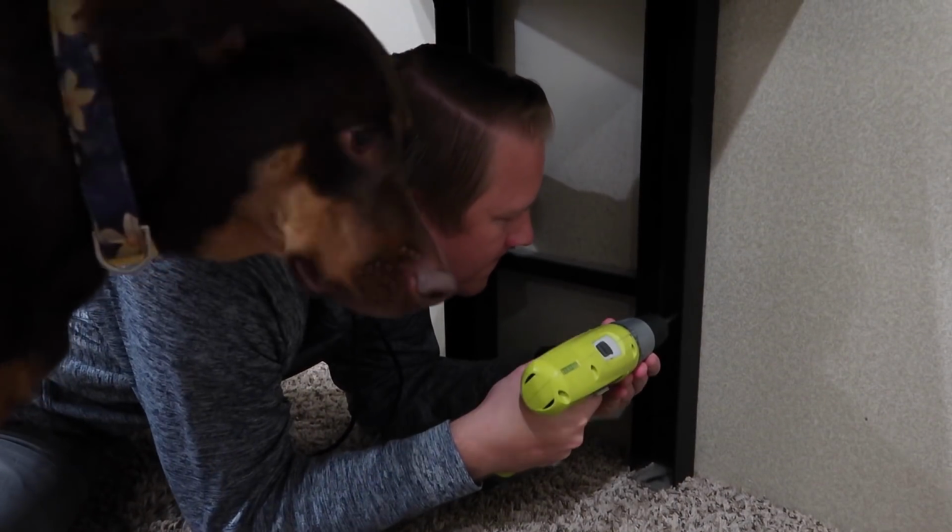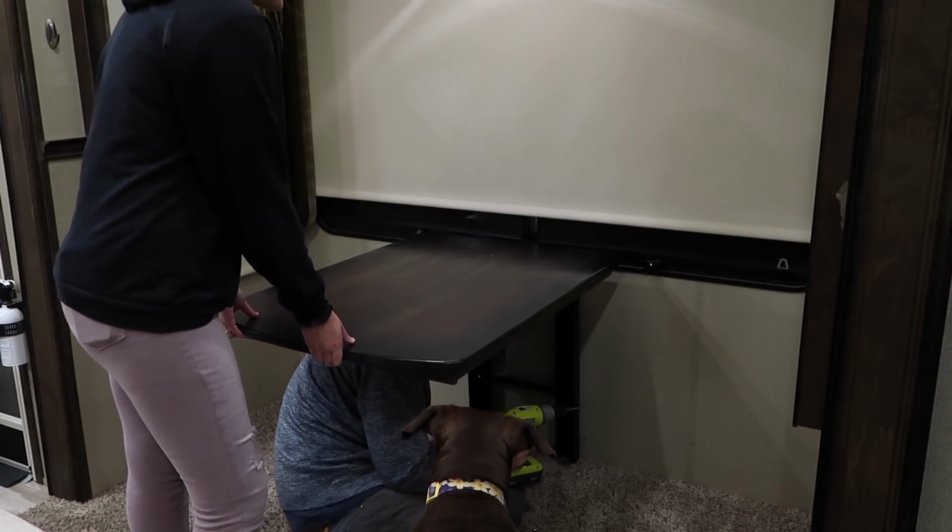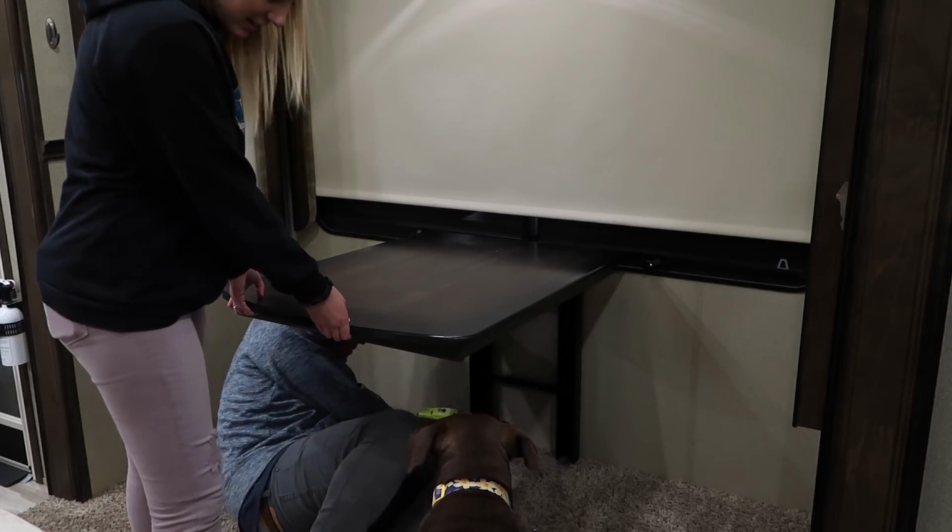Alright, so with the first step done of cleaning out the area, the next stage of our plan is to remove this table. So looking at it, it is only held on with 4 screws on each side. So we're gonna grab the screwdriver and probably our electric drill because we're lazy. Good. Alright, that was easy.